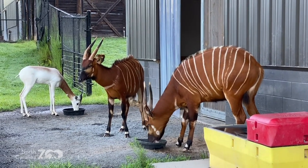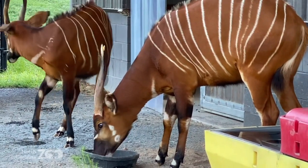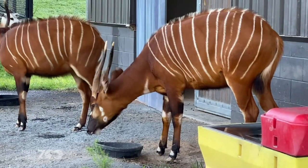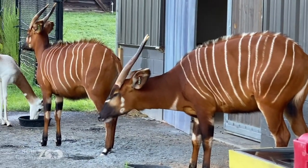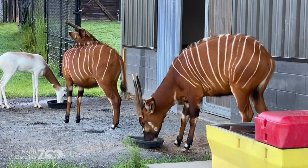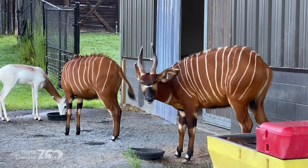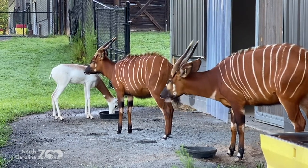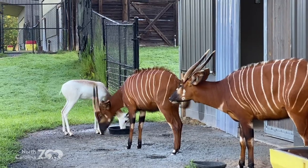Nice. And guys, these bongo are not small. They're probably 3.5, 4 feet at the shoulder. They're not little animals, and they just disappear into the forested habitat they live in. That really cool reddish color and the stripes break up that entire outline so they can hide that much better in their wild habitat and here at the zoo.